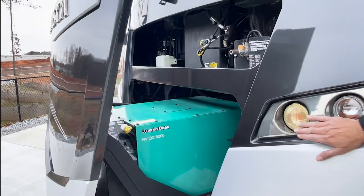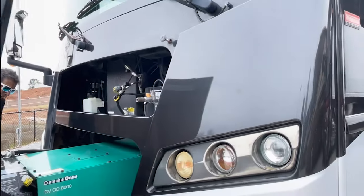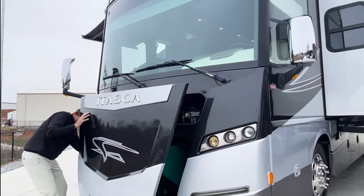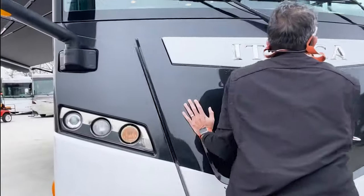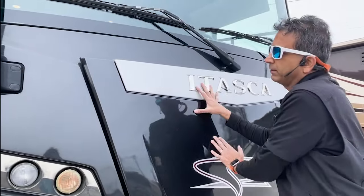Around the headlight, this silver part is kind of faded out, but it's 2013. What was it, 11 years old? So we're going to push this back in. It's a manual slide, and then you kind of lift this. There we go. All right, it's locked in place.